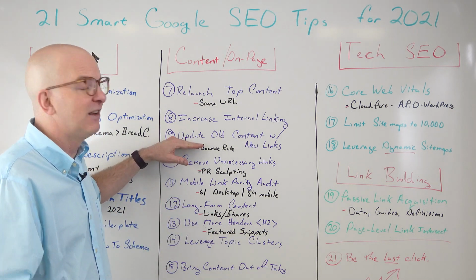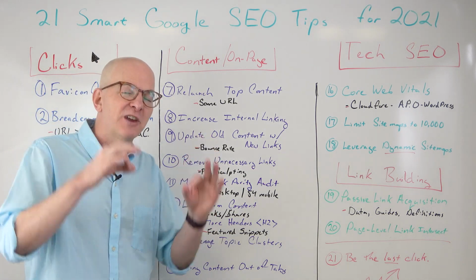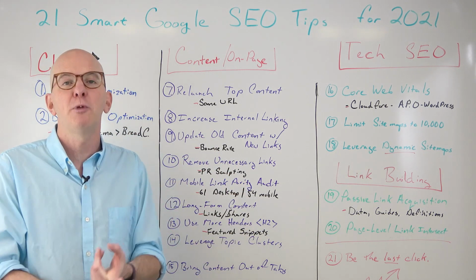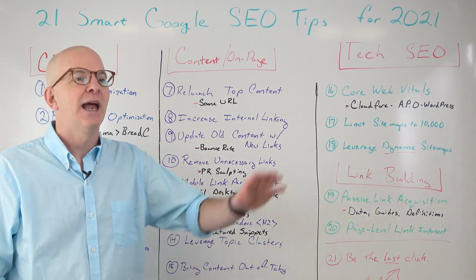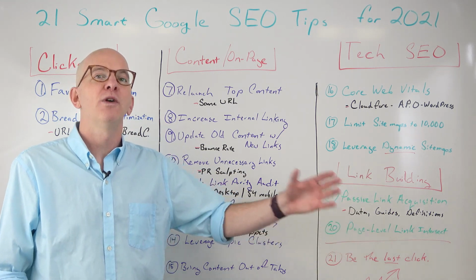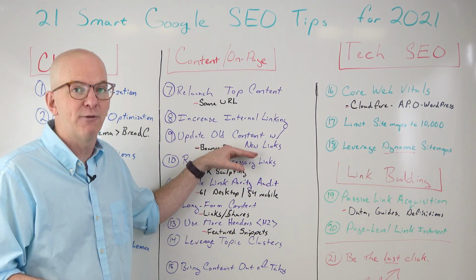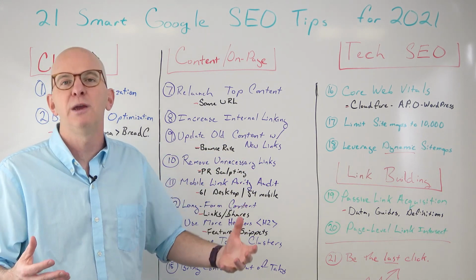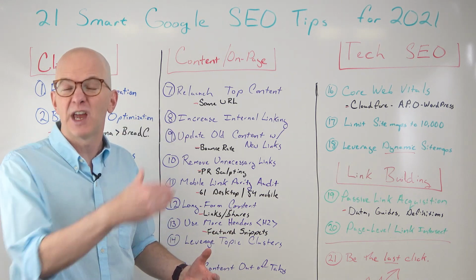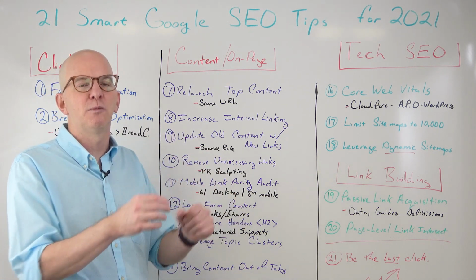Number 9 is updating your old content with new links. This is a step that we see people skip time and time again. When you publish a new blog post, publish a new piece of content, make sure you're going back and updating your old content with those new links. So you're looking at the top keyword that you want to rank for and going in Google Search Console or checking tools like Keyword Explorer to see what other pages on your site rank for that keyword, and then adding links to the new content to those pages.